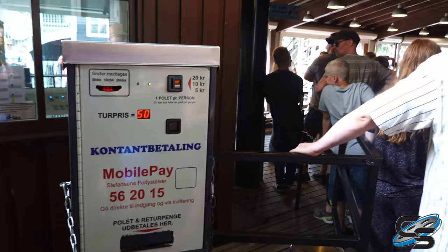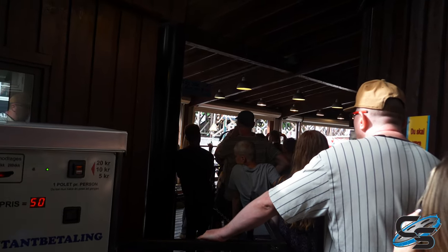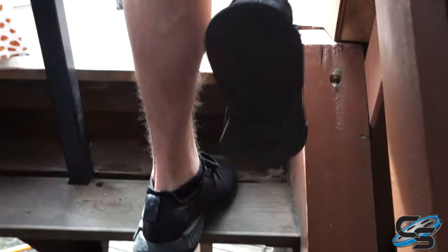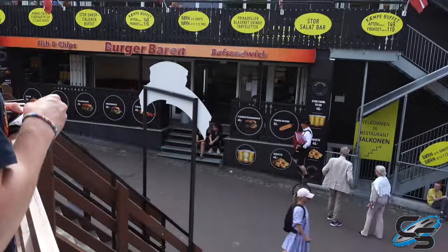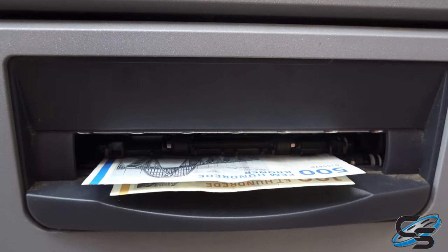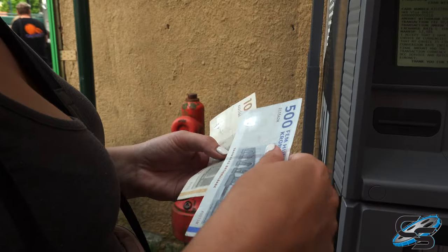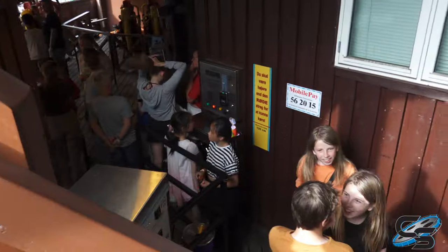All right, so here's the pay station. It's at each of the rides, so we're about to the station of Tornado. I guess we just scan our credit cards and enter. All right, never mind. Turns out it is cash only, so there's our tip for Bakken, you have to have cash. Are they gonna have change for a 500? All right, take two. Let's see if this gives change.